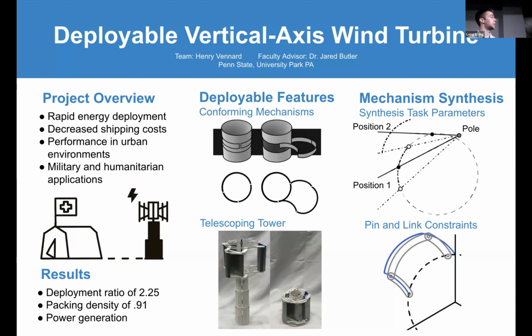They need to be able to be set up quickly without fancy tools or technicians. They need to perform well and also be cost efficient. So anyways, that's what my project aims to do. It aims to solve some of these problems. So I'll quickly run over the project overview.